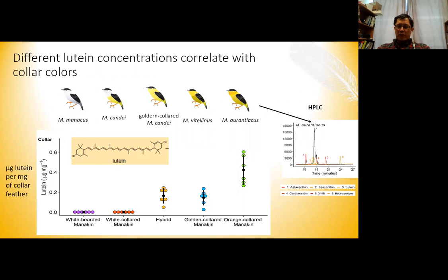So here are some of the results. First, the results from chemical analysis. Using high-performance liquid chromatography, we see that differences in yellow coloration in the neck across species is simply due to different concentration of the dietary carotenoid lutein.